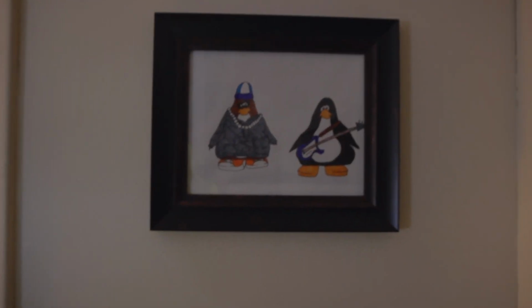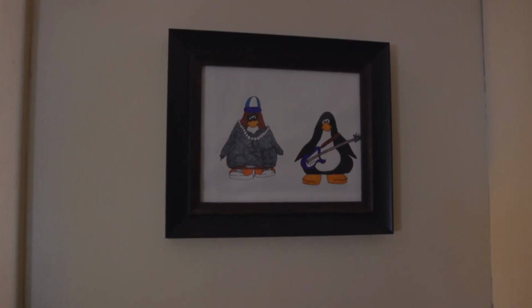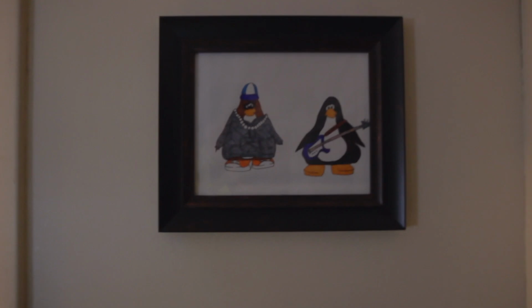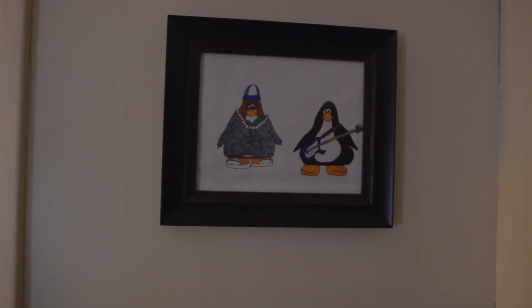This is the newest addition to my room. This is a sick piece of art that Hava drew. And the moment she drew it, I wanted it on my wall, and I finally put it up there. Looks so sick. It's just two Club Penguins hanging out.